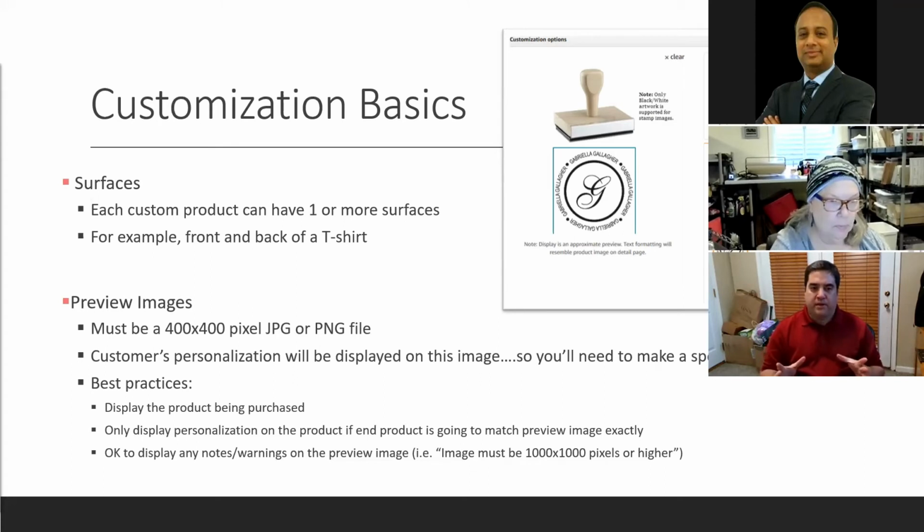For each product you want to customize, you need to create a preview image, which is a 400 by 400 JPEG or PNG file. And you can see up here in my little example, it's the rubber stamp and the blue box below it. That area is my 400 by 400 preview image. And what I did on this listing is I configured it so the customer can upload their image, what they want on their stamp, and it's displayed in this box. This is a square stamp, so I'm showing them a square space where their image would show up.